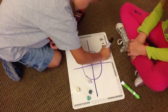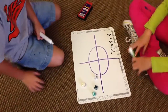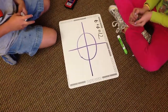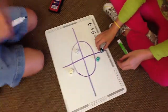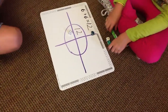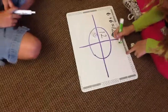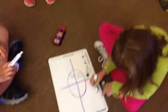Are you going to keep that total of 6 plus 6? Yes. So then he's going to put it in the middle, in the safety zone. And now it's Emerson's turn. Don't forget to write your 12 in the middle, Jonathan, okay? Thank you. Did you get a double? Yes, I have 1 plus 1. All right, so we'll write that. And the goal is to get as many points in the safety zone. The kids have learned this week. It's a really fun game, and I hope they'll teach it to you.